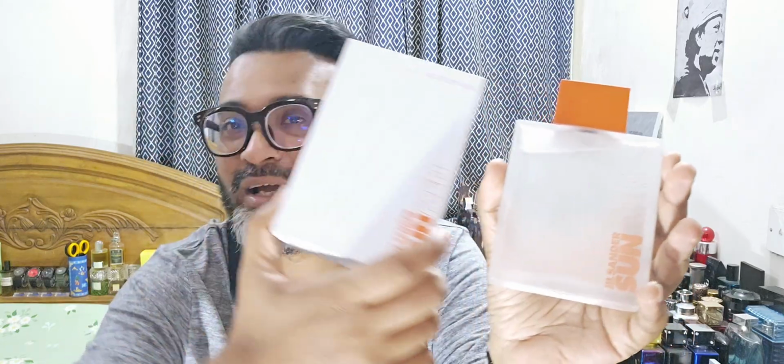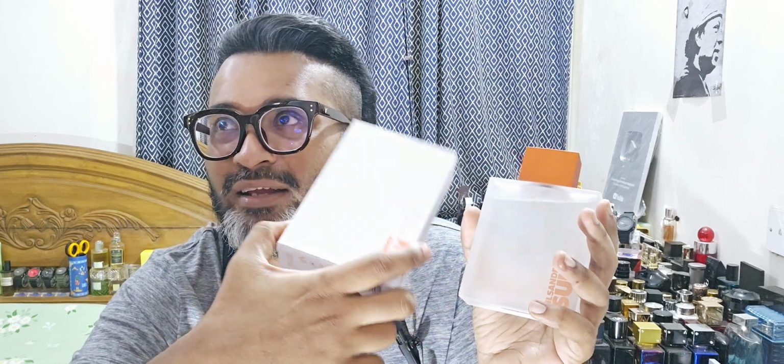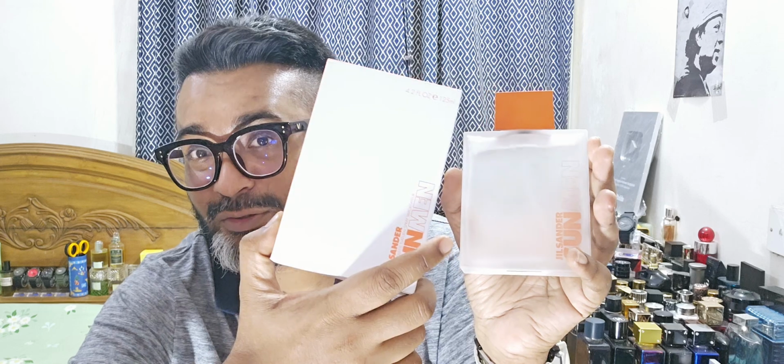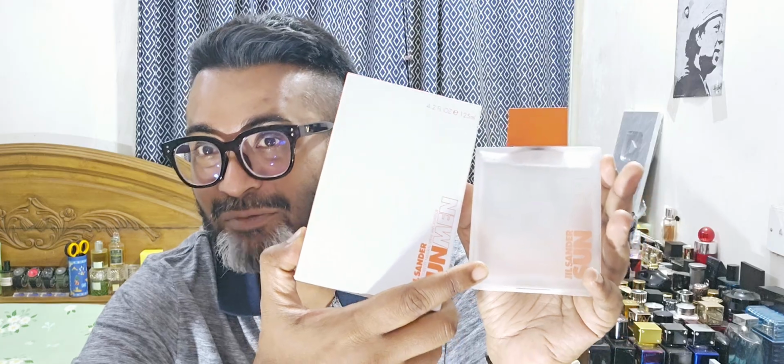So these are the emotions that I feel, and all the information I felt I should let you know. Give it a try. Jil Sander, this brand, Jil Sander Man, was very nice. It had an ivy note, more freshness, maybe a little bit of violets. That one was unique. This is also unique in a way, but must try before you buy. If you can get it for cheap, blind buy worthy. But if you're getting this for very expensive, try before you buy. Overall, I give Sun for Men, scent profile wise, very good, 8.5 out of 10. But overall, considering all the factors I told you, this becomes more like a 7.5 out of 10. This is what I feel.